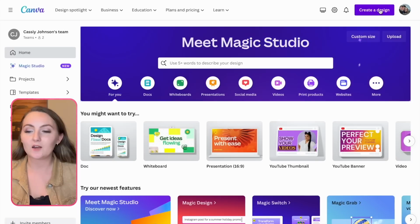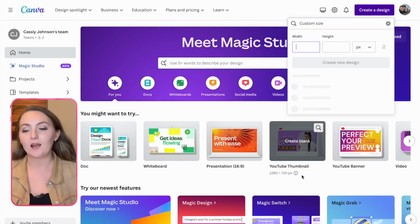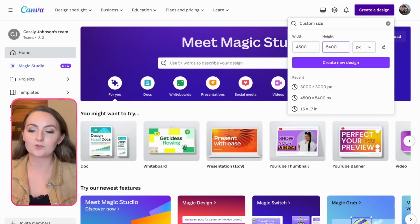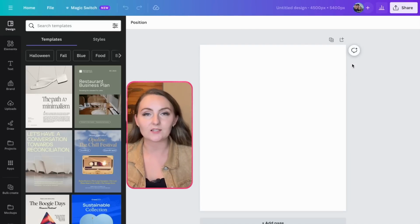So to use Canva, you'll create a new design. I like to create my designs 4,500 by 5,400 for a sweatshirt and then click Create New Design. This is going to open up a blank canvas for you so you can start designing your products.